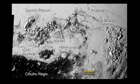So here are some things marked up. At the very top of the image, you can still see Sputnik Planum and its polygons. And at the very bottom is this ancient, black, heavily cratered region, which we've been informally calling Cthulhu Regio. At the very right of the image, at the 3 o'clock position, are a group of mountain blocks, which we discovered last week, and we informally named Norgay Montes.